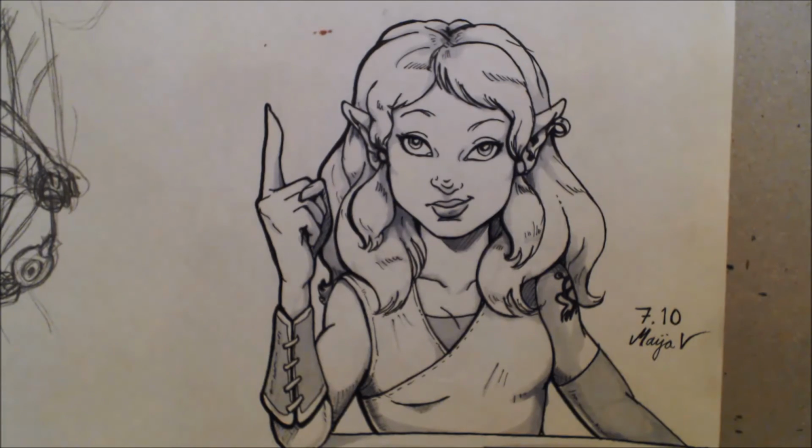And here's just a fun little drawing. She's a drunk halfling. She wants to order some more. I think she shouldn't be served anymore. Yeah, I like how the line work turned out in that one.